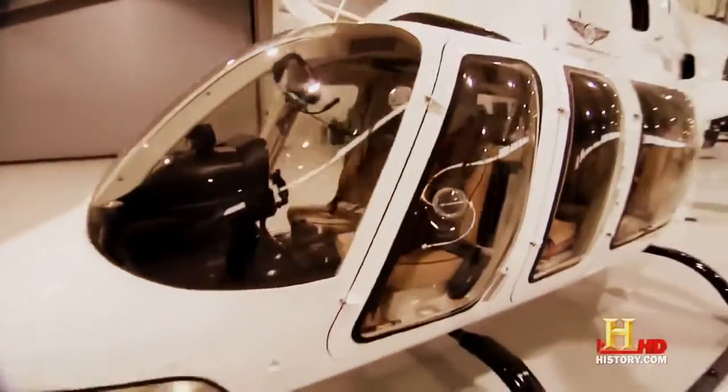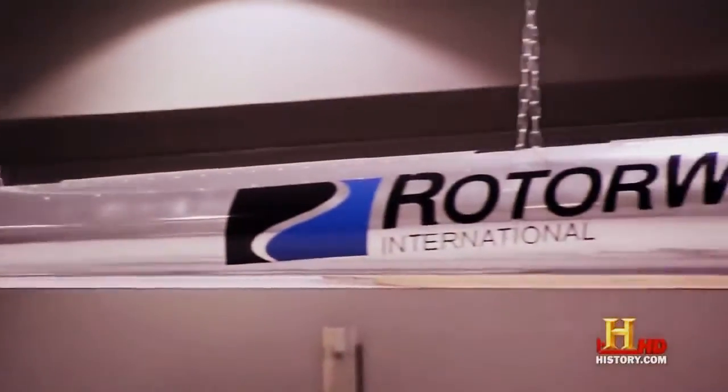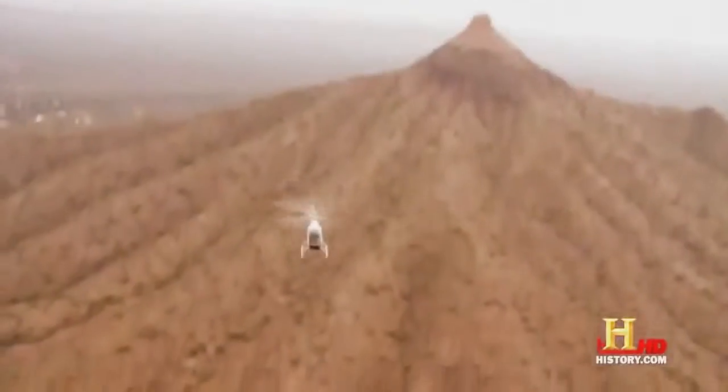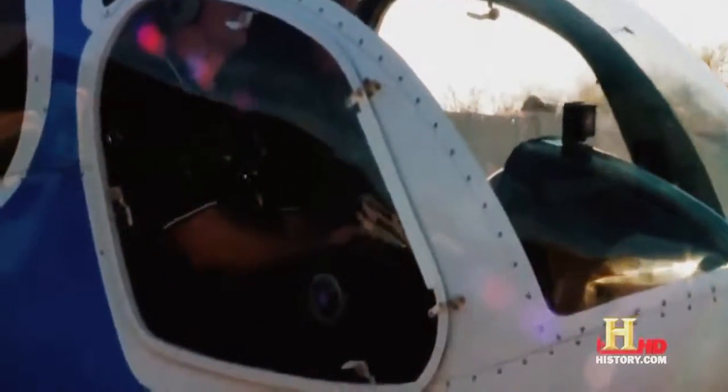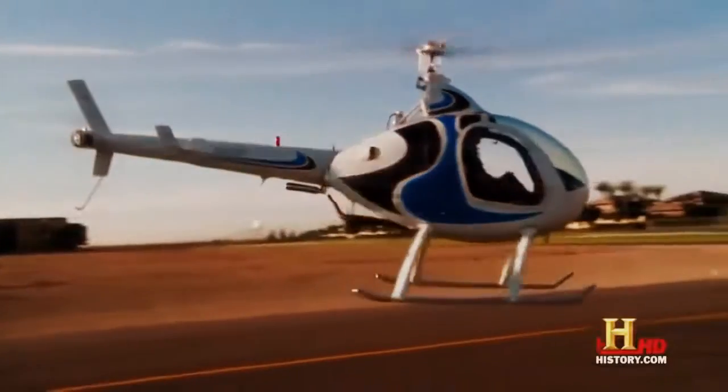For those that can't afford an Edwards conversion, there's still hope. Rotorway International in Chandler, Arizona, manufactures experimental helicopter kits that deliver to your door. An experimental helicopter is a helicopter that is within easy reach of anybody to purchase, and it allows them to build the helicopter themselves. It also allows them to invest their time and save exponential dollars.